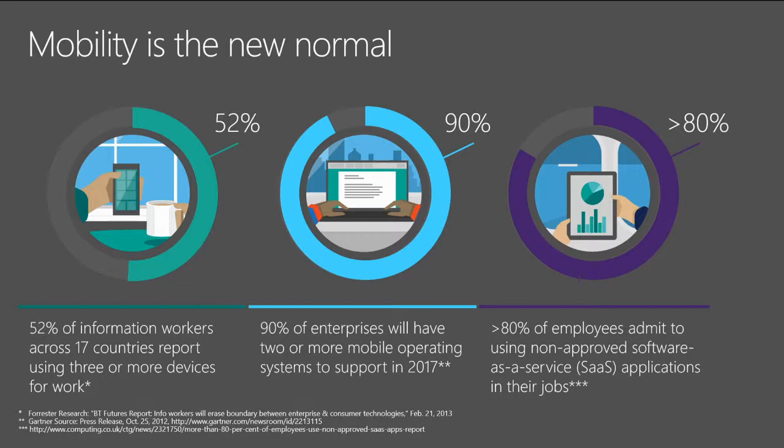So as you can see here on the screen, there's a lot of interesting statistics that show you the fact that by 2017, most of the enterprises are going to have 2 or more operating systems that they need to support. Right? Obviously, it's Windows, iOS, and Android is coming there as well. And a lot of employees, as I mentioned before, end users, they have multiple devices for their day-to-day activities to just get their stuff done, both on the personal level, for their personal life, but as well for work as well.